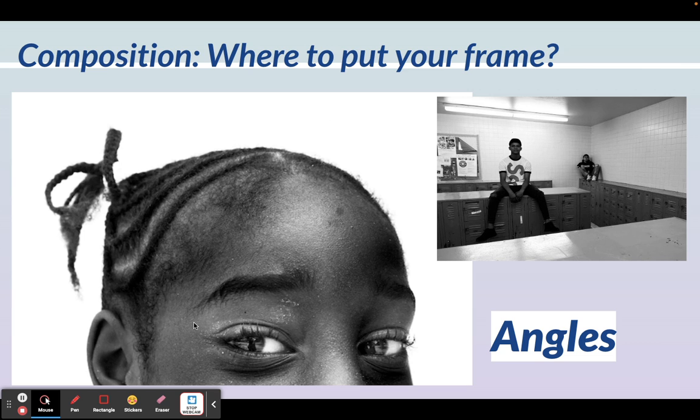So we're going to talk over this announcement. I love the contrast in here, and I love that you can see the photographer in her eyes. It's all about the eyes, guys. It's all about the eyes. Get those eyes. Don't be afraid to get close.